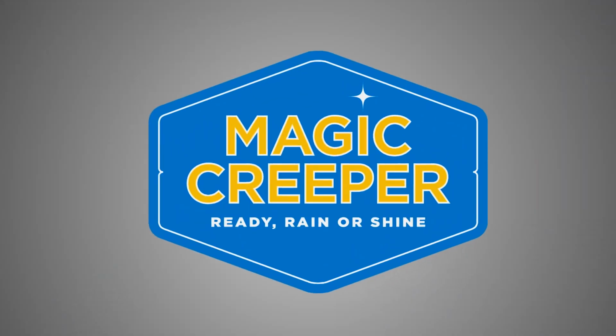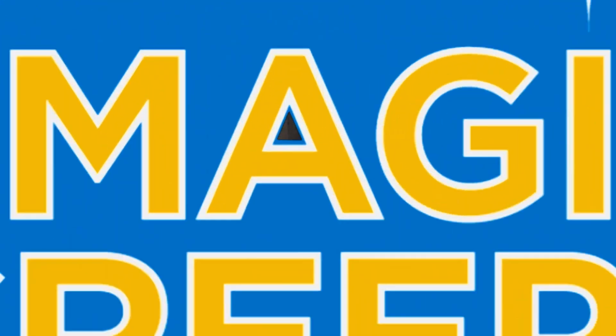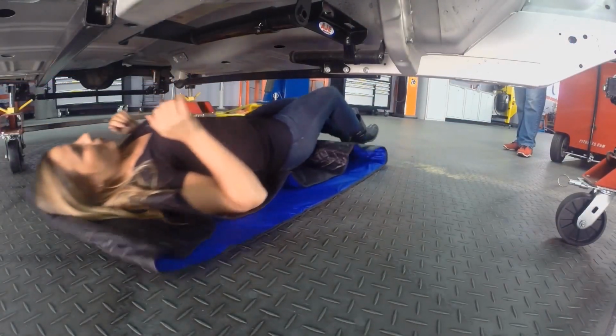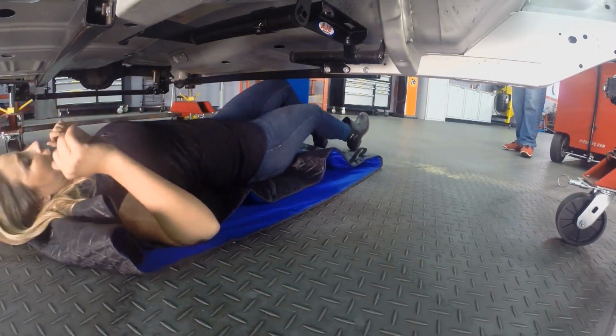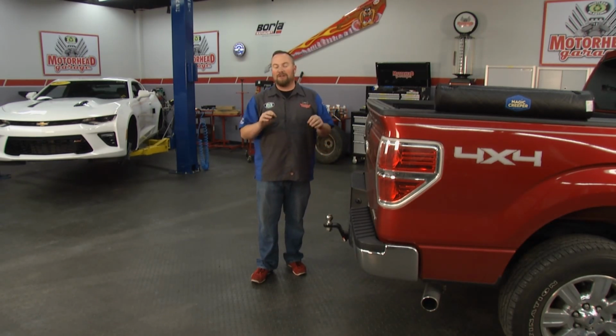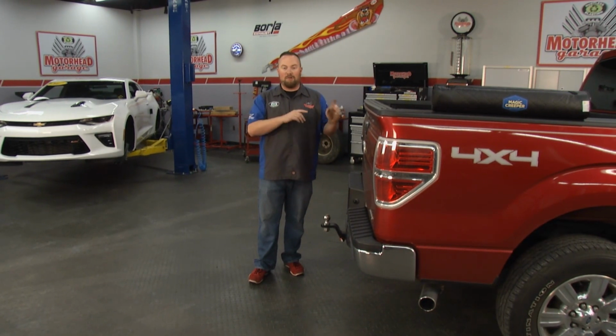Magic Creeper, ready rain or shine. Well, pretty much everybody is familiar with the Magic Creeper's ability to help you get in and out from under a vehicle very easily, its ability to get rolled up and stored, its ability to resist oil, water, and other fluids. Some people may not be aware of the Magic Creeper's great cargo handling properties and ability.